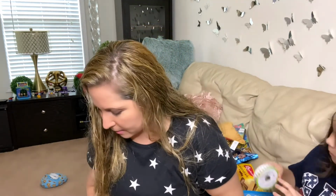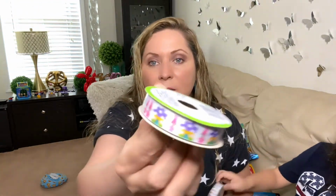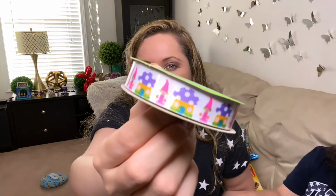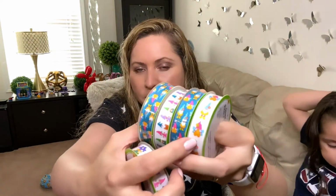They had one. This one I'm gonna show you. I didn't really like this one though. I can't really see the gnome well or the house very well. You know, I don't think it's very visible. This one, it's getting sunny. Those ones were my favorite, like the blue ones and that one and this one.